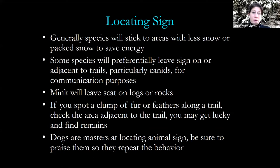Mink and some other species of weasel, which I won't be covering in this talk, will tend to leave their scat on logs or rocks. So if you're walking through the forest and there's a log across the trail and you see, I'll show you what it looks like, a few pieces of small twisted scat on the log, that's probably a mink. They always leave it in an area that other animals might also be passing through. But those logs and rocks can also be somewhat into the forest. They're not necessarily associated with a trail like it is for canids.